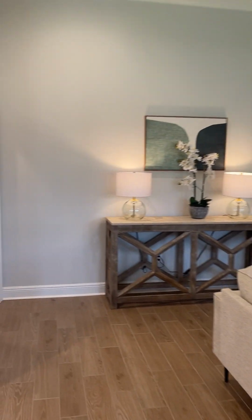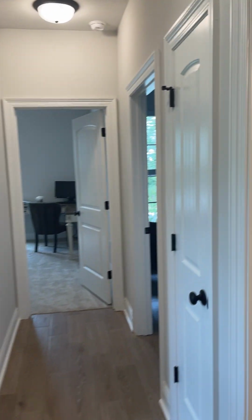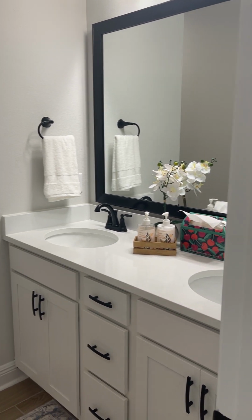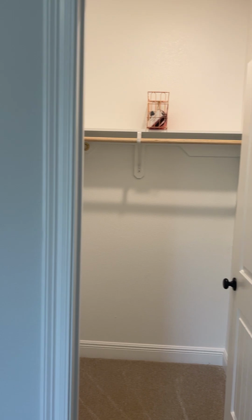Now let me go ahead and take you down to the other 3 bedrooms. So on this side, you have a full bath, another linen closet for linens down here. Then there's 3 bedrooms, and every bedroom has a full walk-in closet. And all the shelving is non-wired, is wooden shelving. I love it.